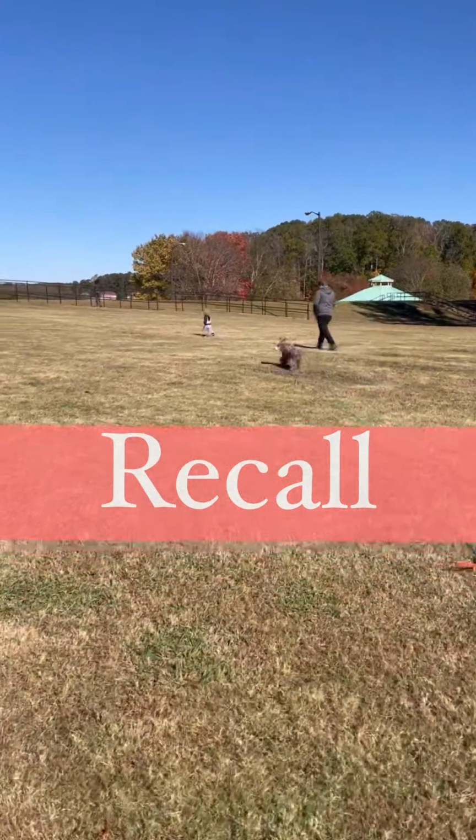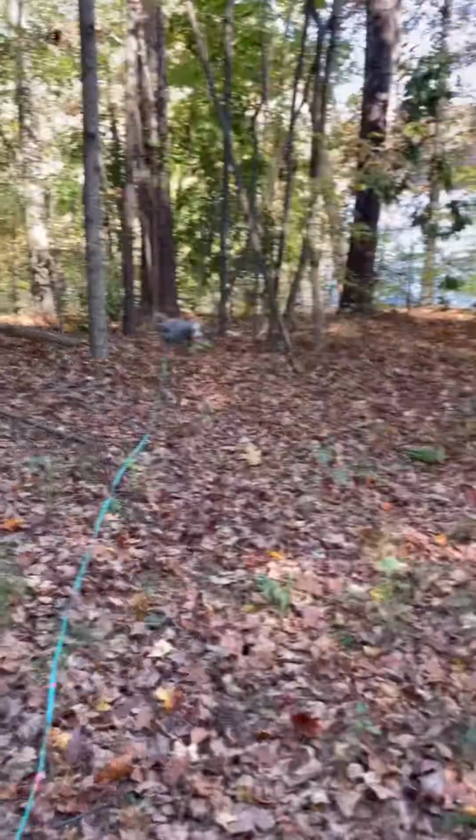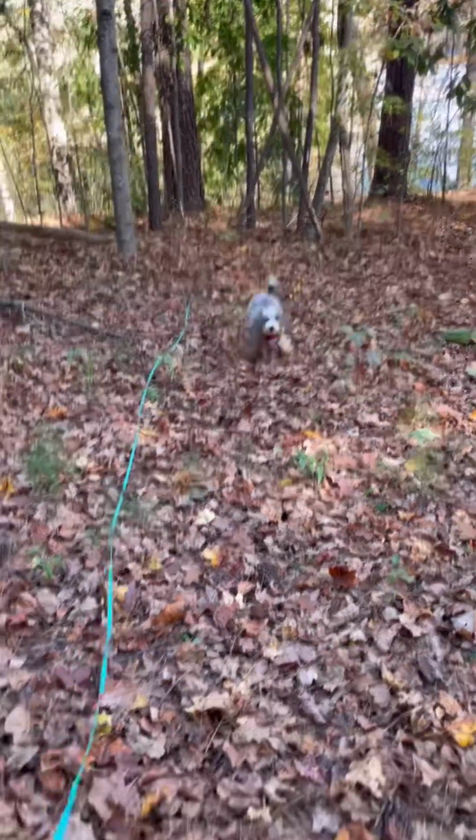This week we worked on advancing her recall by going to parks and other public spaces using a long leash. Mollie, come. Yes, good girl.